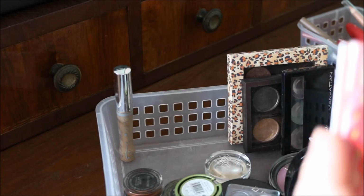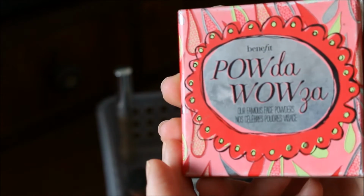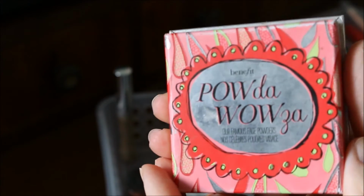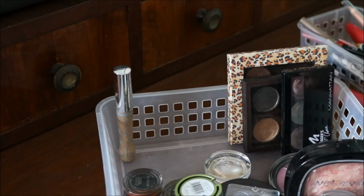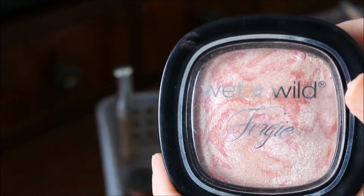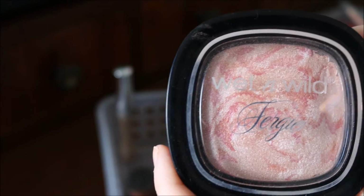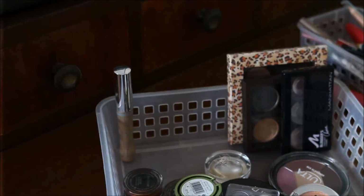My other blush is currently the Benefit Coralista blush in my Powder Wowza. This is also a product I'm panning, so I'm not going to show you my progress so far, but this will stay in. And for a highlight, I had the Wet n Wild Fergie Collection highlight in Rosé Champagne Glow. I like this a lot, and I'm going to keep this in.